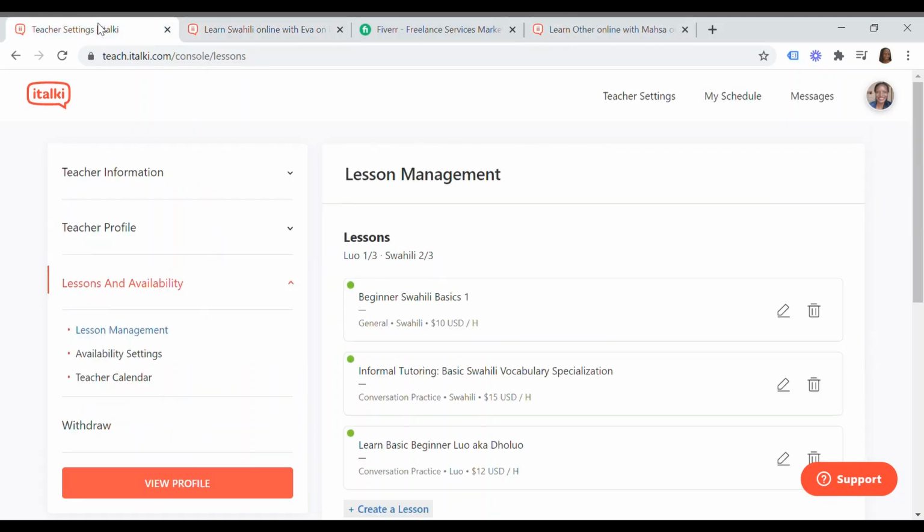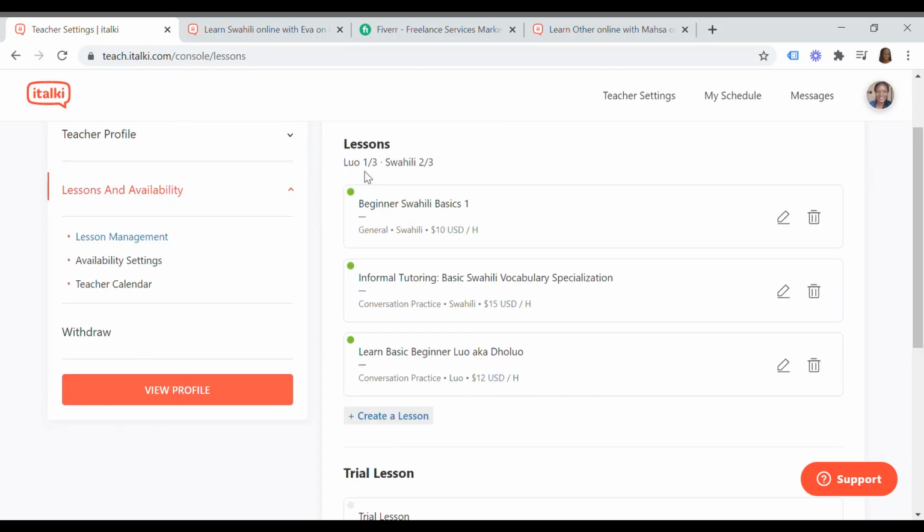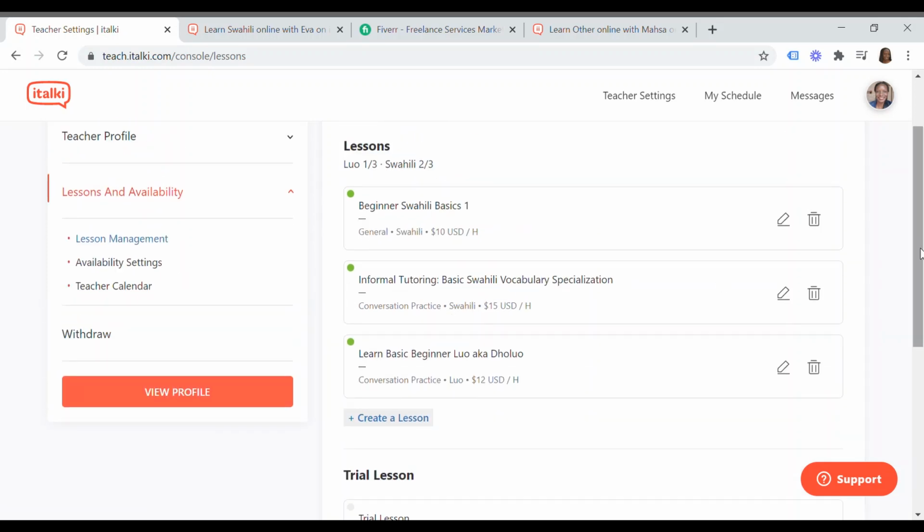Let's look at something else. These are my lessons. You are allowed to offer up to 3 lessons per language. I have 1 out of the 3 for Luo, and I have 2 out of 3 for Swahili. So I can still create 1 extra Swahili lesson and 2 extra Luo lessons. You can come and create a lesson here and start making money.